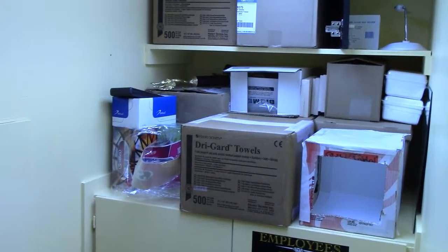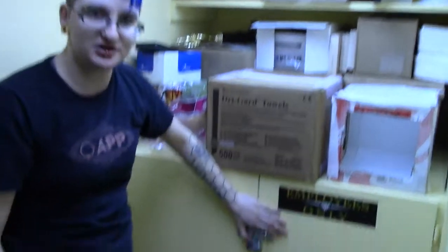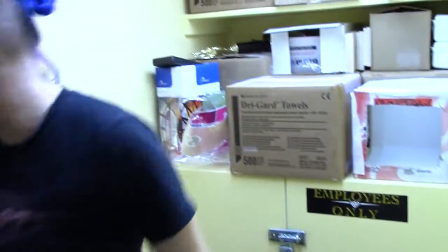As you can see here, we've got just more storage. We've got nice tall walls in here, so we take advantage. And in here, this is the back of the shop. Again, back here is another store, so we don't actually have a shop back. But here, this is going to be more storage, and this is our safe area. Again, employees only. Nothing too exciting there.